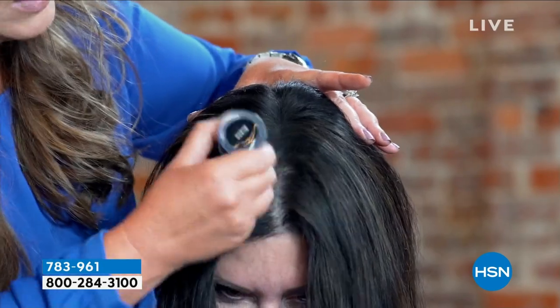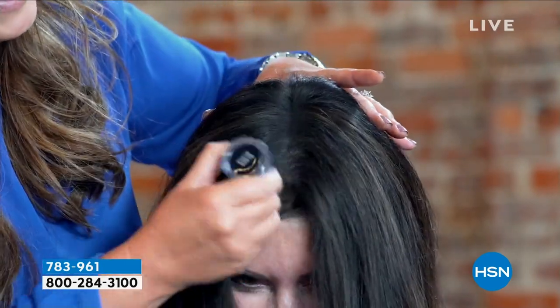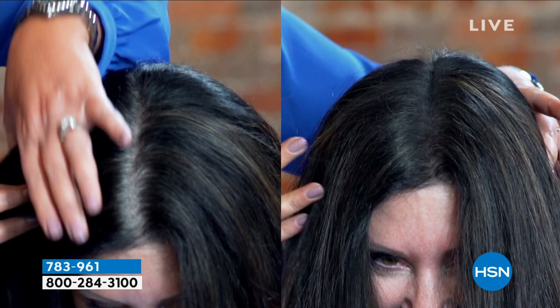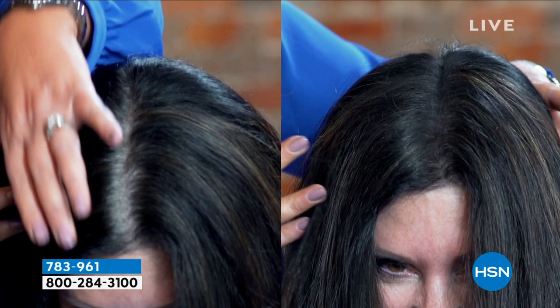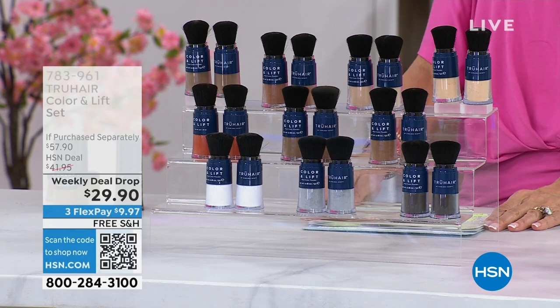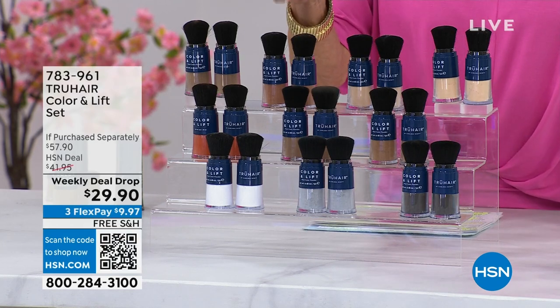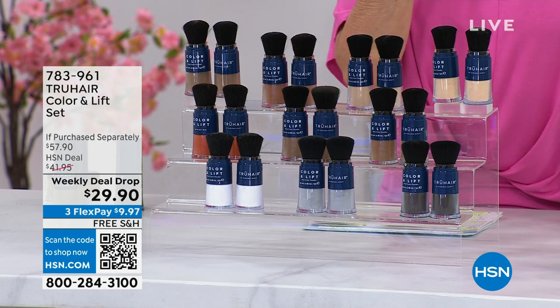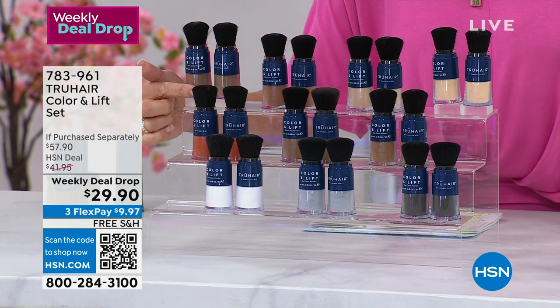If you have thinner hair, your hair needs to be colored. It covers the roots. It adds volume to your hair. Men, women, all skin types. You're putting the hair back in your hair. Here's what I love. It's not sticky. It's not tacky at all. You save time. You save money. And today, one is $28.95. Look at the weekly deal drop. For less than a dollar more, you're getting a second one.